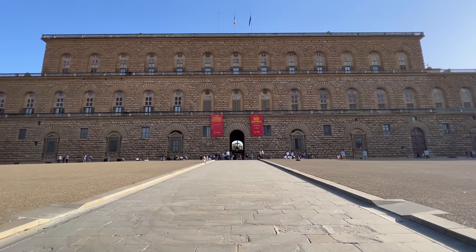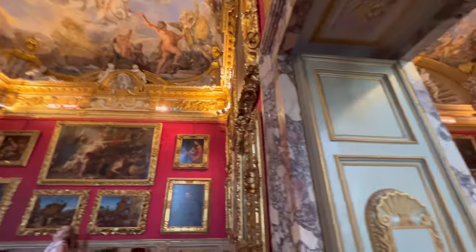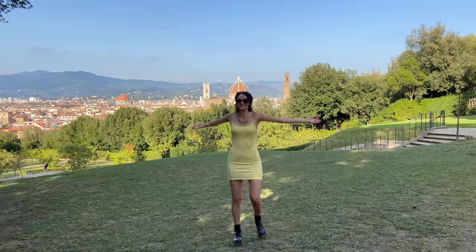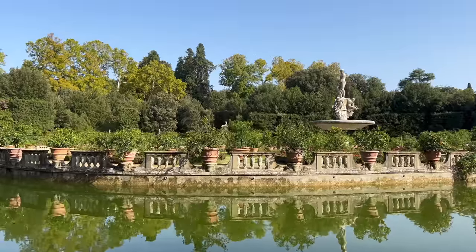From its striking exterior to its rich history and cultural significance, Palazzo Pitti is the largest and most opulent palace you will find in Florence. Behind it lies the Boboli Gardens, the largest green space in the historical center of Florence, and considered to be one of the finest royal gardens in Europe.